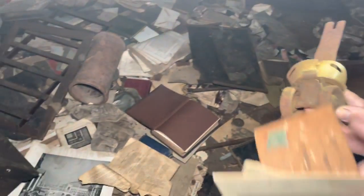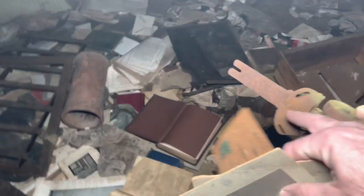It's just sad to me that it's all this stuff sitting here, you know? Just wasting away. This Bible should be in a museum. I'm not like Indiana Jones, but... That's a roller skate, it looks like. Or something with wheels. Oh, yeah, maybe the bottom of a roller skate.